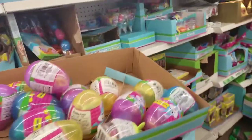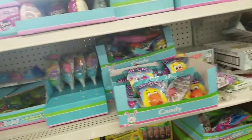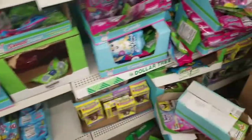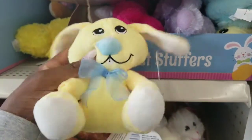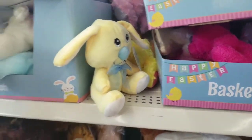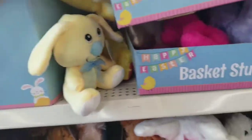What I'm really excited about is to find the makeup. Hopefully they have a good bit variety of some goodies there. But they have like a lot of stuff here. There are the basket stuffers. Oh, look at this. I need to get my baby this. My puppy, y'all know she like tears up these things. Look at this cute duck though.